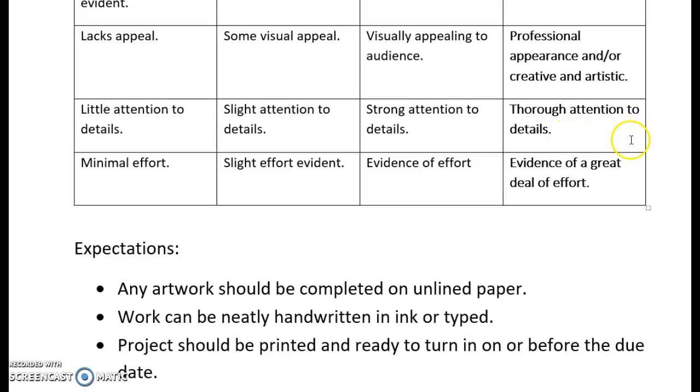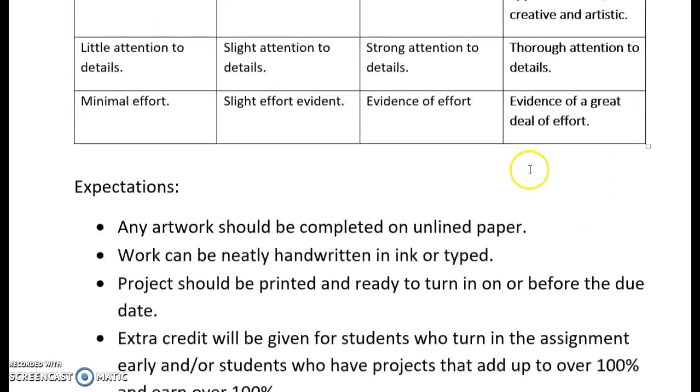Thorough attention to details. Both within the project that you've paid attention and in your evidence to the book. It's not just a superficial summary that I can find online, but it's actually talking about the meaning of the book, the nuances of the book, some of the details from the book. And then evidence of effort, that you put in some effort on this.